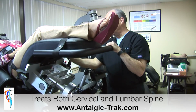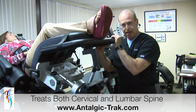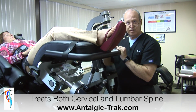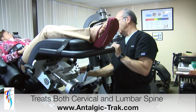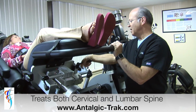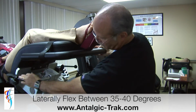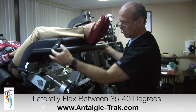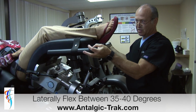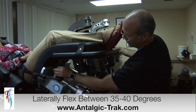This table also has the ability to flex and extend. So I can bring the knees towards the chest, or I can bring the feet down towards the floor and create some lordosis. So if a patient has lots of osteoarthritis in the facets, you can limit the pull force by increasing the lordosis. We also have the ability to laterally flex 35 to 40 degrees on each side, depending on what the pelvic distortion or lateral curvatures look like.